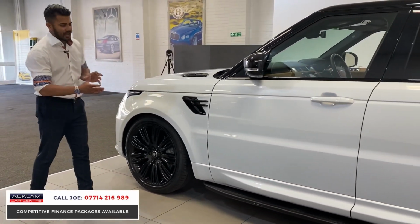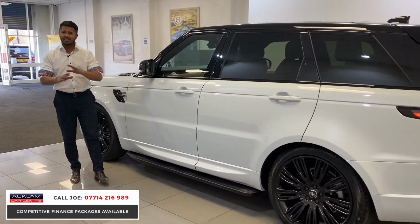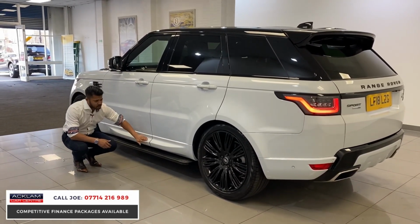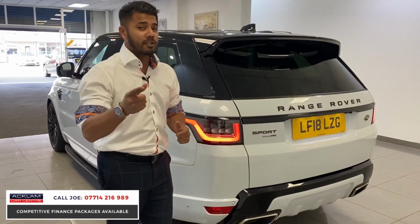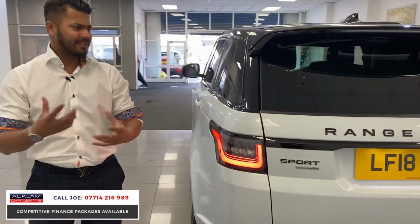As you go down the side, you've got the fixed side steps. Remember, this is an HSE Dynamic, so it's not a standard car, not an entry level, nothing like that. It is a very high spec vehicle. All this is colour coded. The rear sections of the back of the bumper is colour coded. You've got rear parking sensors, front parking sensors, reversing camera, and now you've also got park assist. So a big car like this is nice and easy to park.